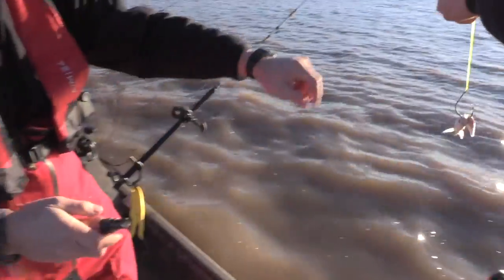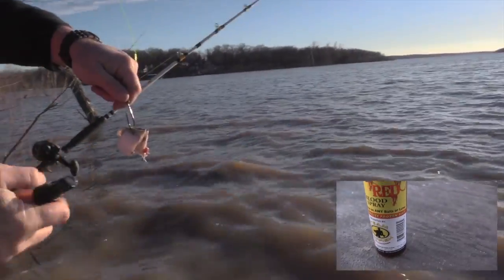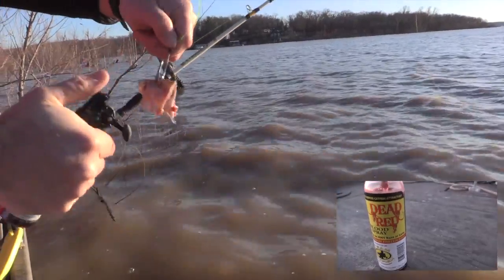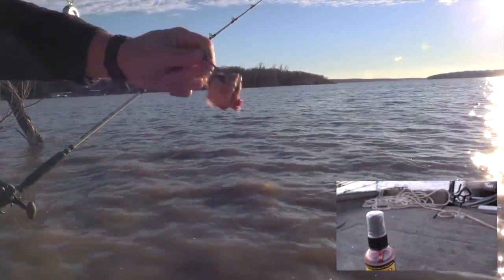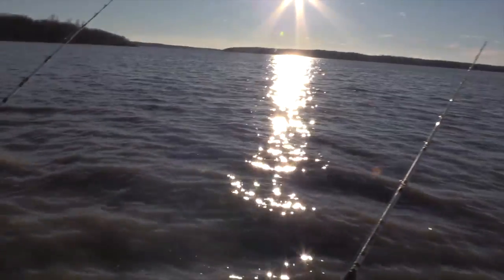You don't have any of this in your boat. You really need to. This is a brand new bottle. I just used my other bottle all up. Turns that old bait nice and bloody again, put some scent on it. We're gonna cast it out there and fish with it again.